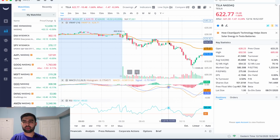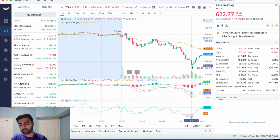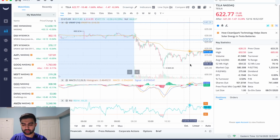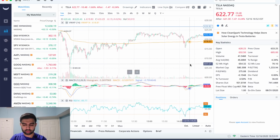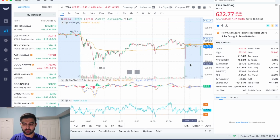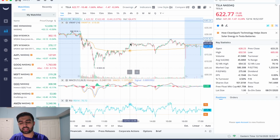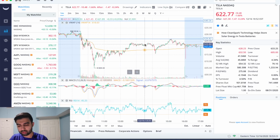And it couldn't even make it past VWAP, and then it fell about $20 or so, down to 605, where it then found support, and then it was gradually climbing up for the rest of the day. Here, as we could see, for about an hour or so, struggling to make it through VWAP. At this point, it looks like it's about to go towards this support of 626, but then it ends up going sideways, which is really uncommon to see for Tesla stock.